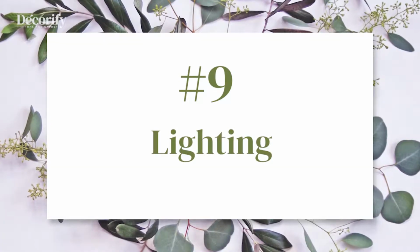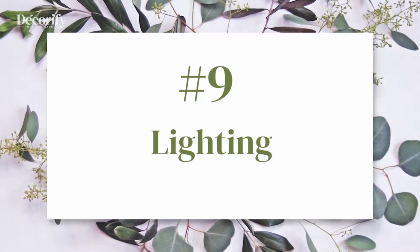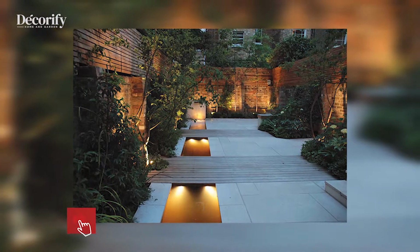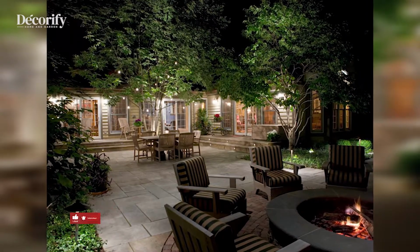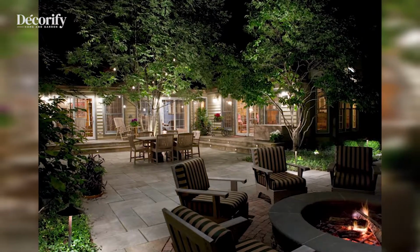Number 9. Lighting. Lights can do a lot for a room, but when you are outdoors, they have to be strategically planned not to ruin the moonlight mood.